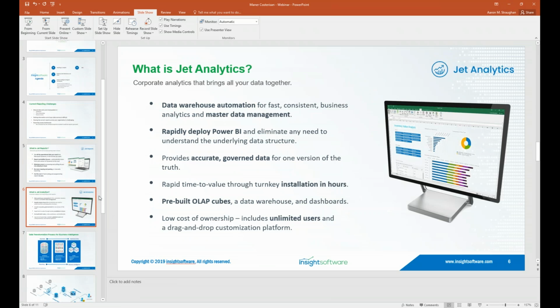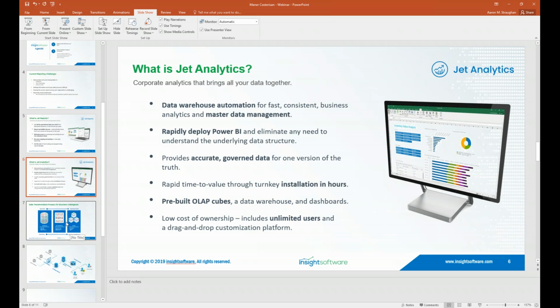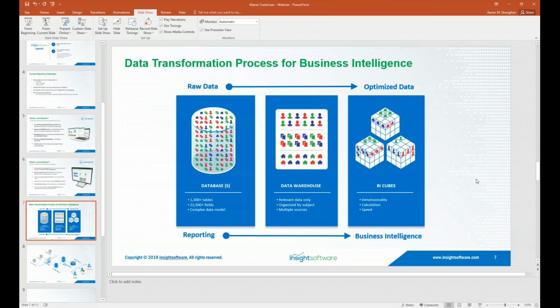Just want to establish what we're talking about when we're talking about business intelligence. We're really talking about leveraging data warehousing and cubes for optimized data for reporting. And we'll walk through how we do this. Jet's unique because we're Dynamics focused. We actually have a pre-built project for GP as well as for Business Central. And so we have some tools that help get these projects off the ground much faster. But let's dive in. Let's really understand what we're talking about when we're explaining business intelligence.